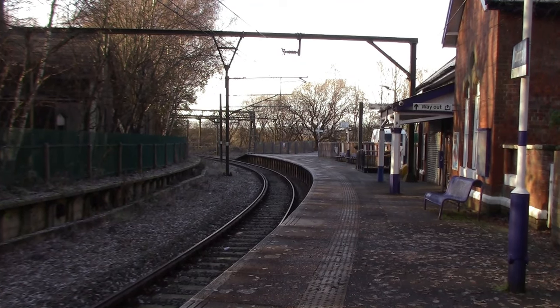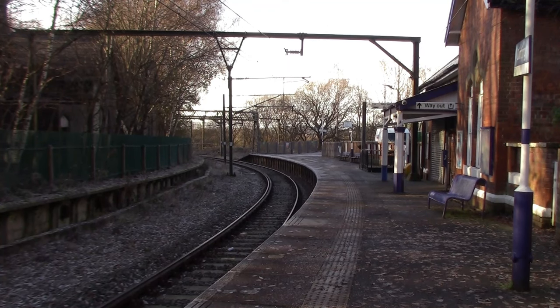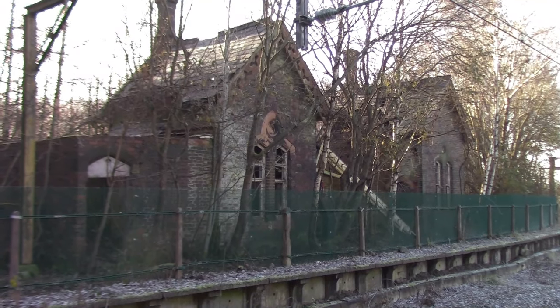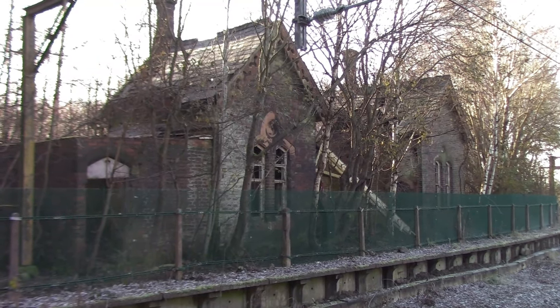Now the line towards Hadfield used to be double track, because this used to be the main line from Manchester to Sheffield, part of the Woodhead Route, which saw trains carry on towards Penistone and onto Sheffield Victoria. But to be honest, this station is really a shadow of its former glory. It's still got the platforms in, so it does have some disused platforms here. But on the Glossop bound platform, I think the station building has seen better days, to be honest.